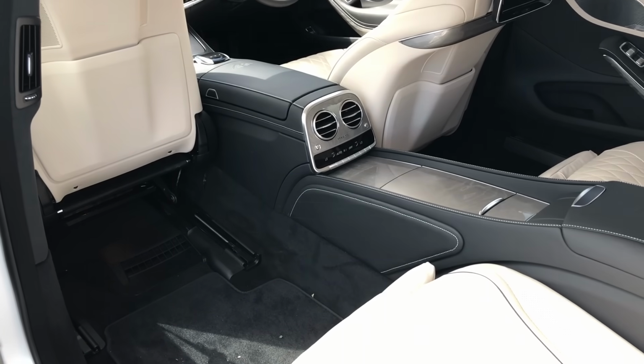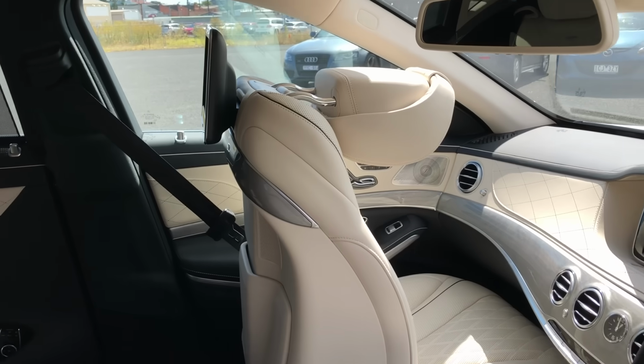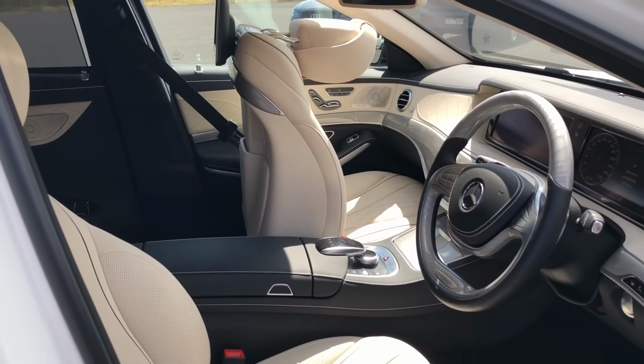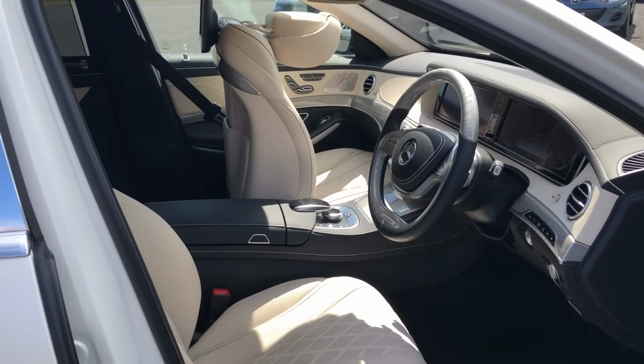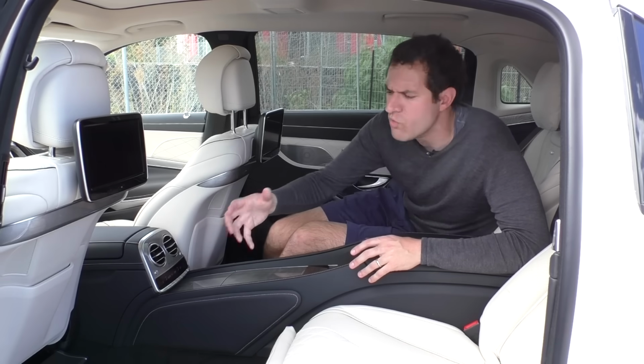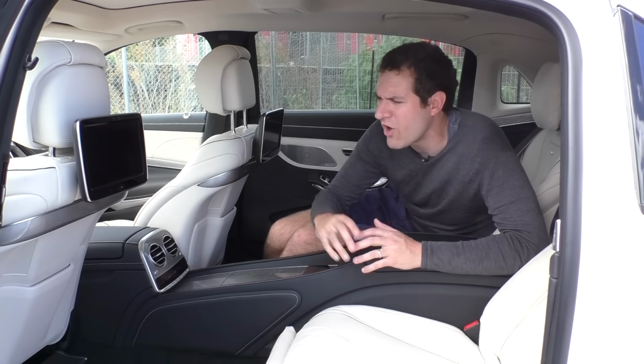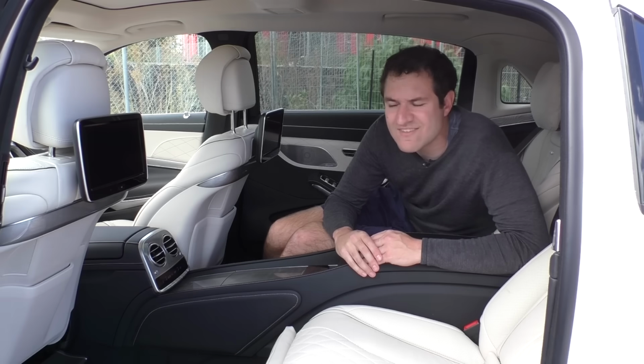I can lay down just fine when the seat stops the first time. I guess it lets you move it this far forward in case you want to lay down in the back of this car and you're 11 feet tall. Or maybe if you want to lay down in the back of this car and you also have a Saint Bernard who wants to lay down in the back of this car. It's crazy how far forward that seat moves.